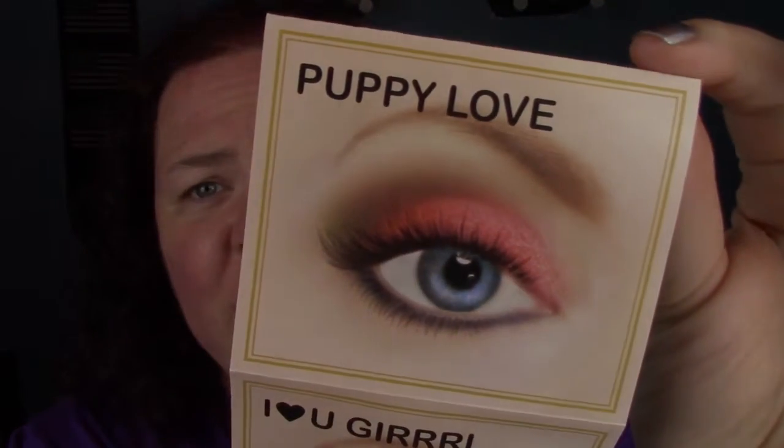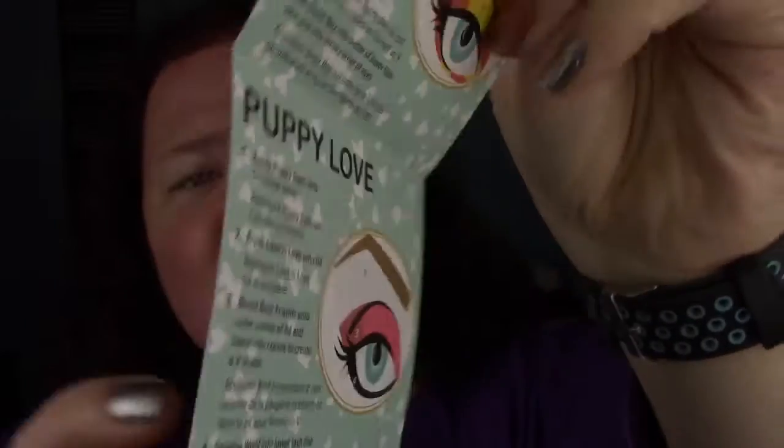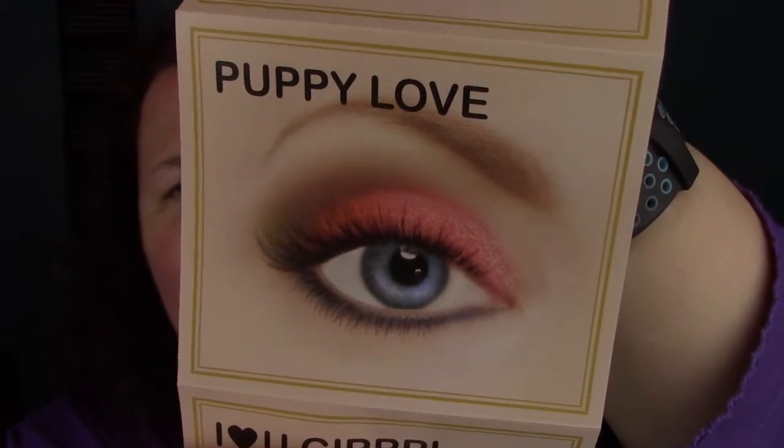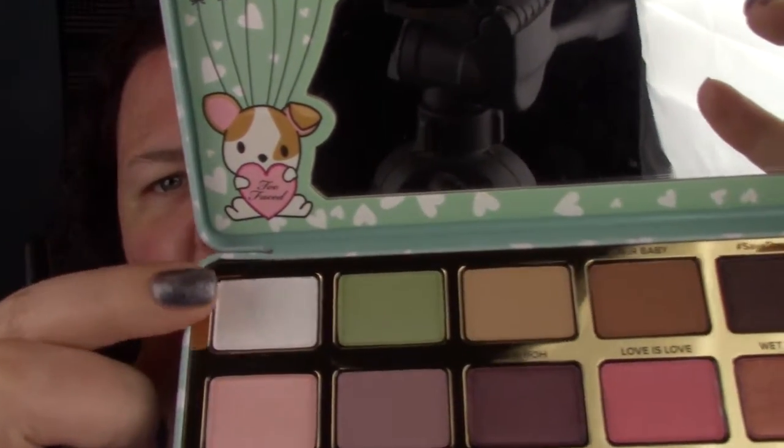Now I am actually going to try Puppy Love, which is this one here. And it looks like it is a 4-step process. And I will see if I can get my eye to look anything like that. My bet is no, but we're going to give it a shot. Okay, so step 1 is to apply puppy eyes onto the brow bone, and puppy eyes is this white shade right here. So this should be intriguing. I'm going to use the little mirror inside the palette. So I'm going to go ahead and do this.